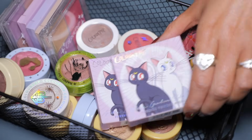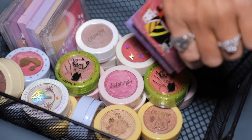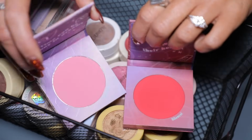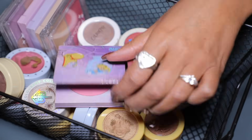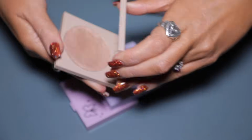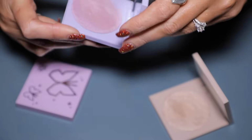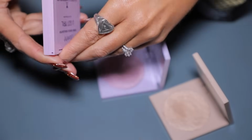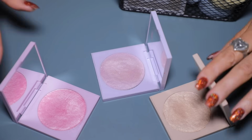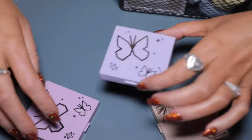I have the new Sailor Moon highlighters. I have the Alice in Wonderland blushes. I really liked these. I thought this was a really nice launch from ColourPop. And let me move this basket back so that we can really see. So this right here, these are all Super Shock from different collections that they've done. I love the Super Shock formula. I don't love this plastic packaging though. Let's be real, I don't love it. I like the cardboard packaging much better.